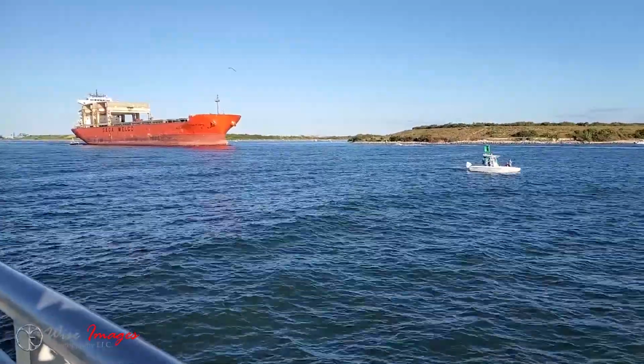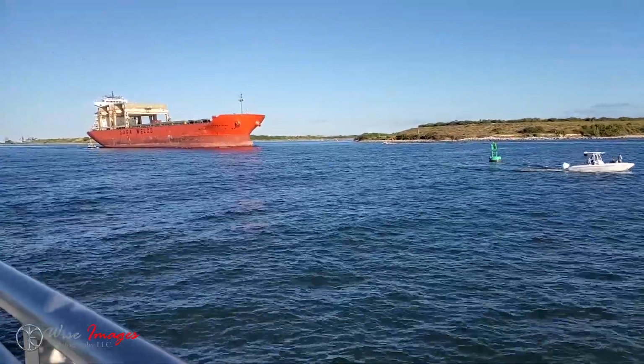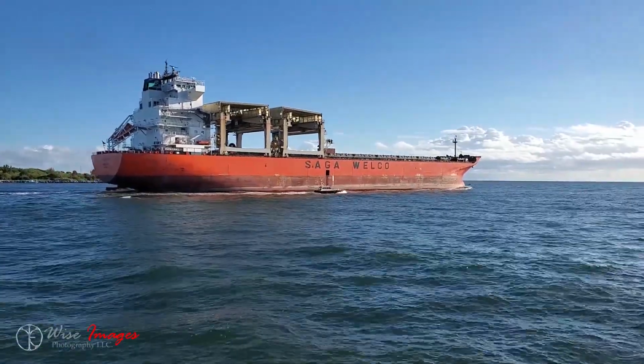If you want to go boating, there is a boat ramp. It's called the Freddie Patrick Park Boat Ramp. So you can drop your boat right there and you'll be right inside that inlet to go right out into the Atlantic Ocean.